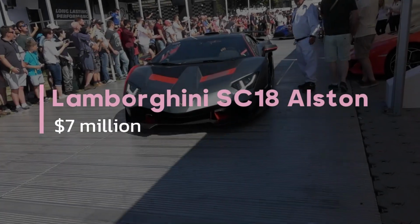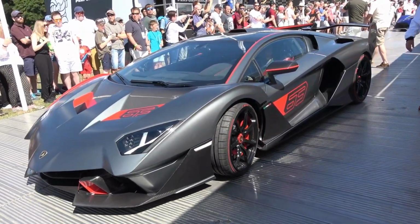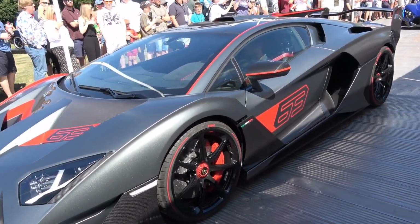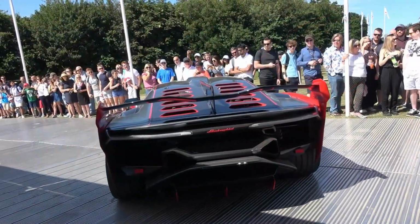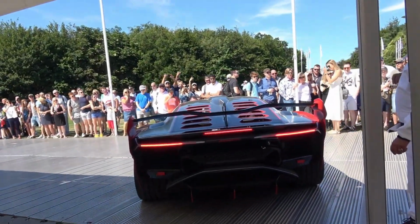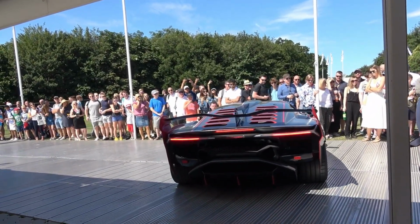A one-of-a-kind masterpiece crafted exclusively by Lamborghini. The SC18 Alston stands as a track-exclusive racing marvel, offered in a truly exclusive edition of merely a single unit. Indeed, the SC18 Alston emerged as a bespoke automobile tailored to the precise desires of a dedicated Lamborghini enthusiast who invested a staggering $7 million in its creation.